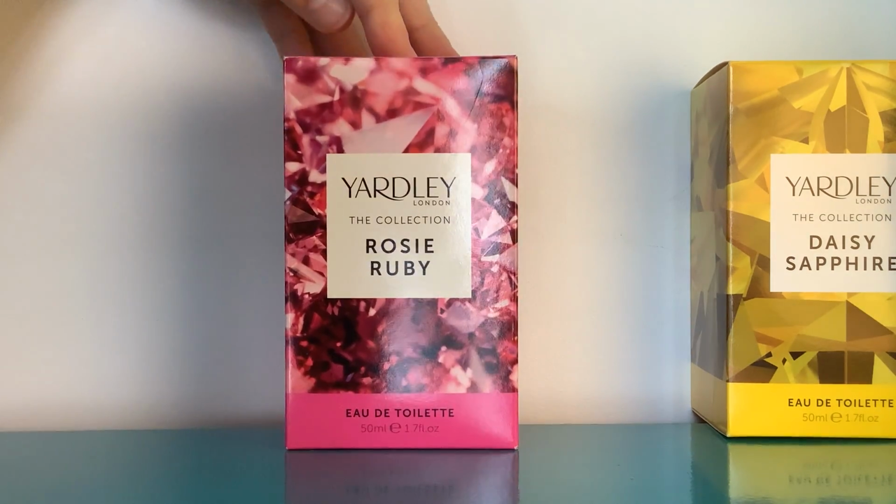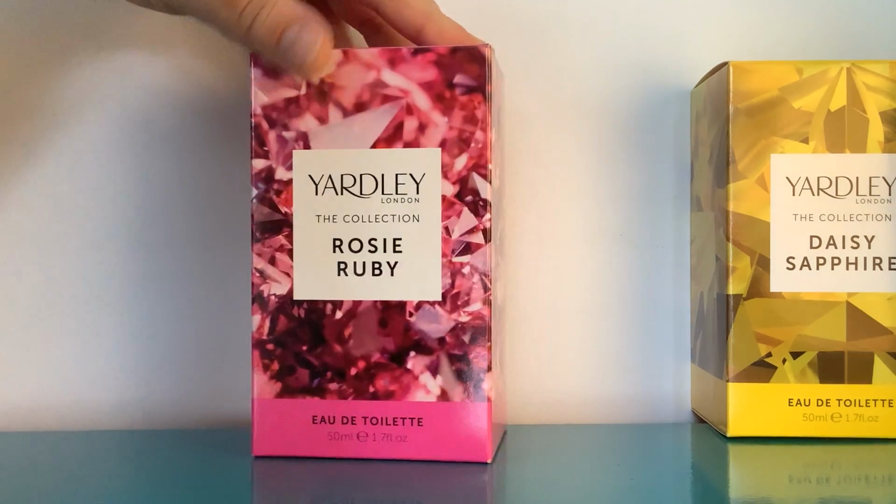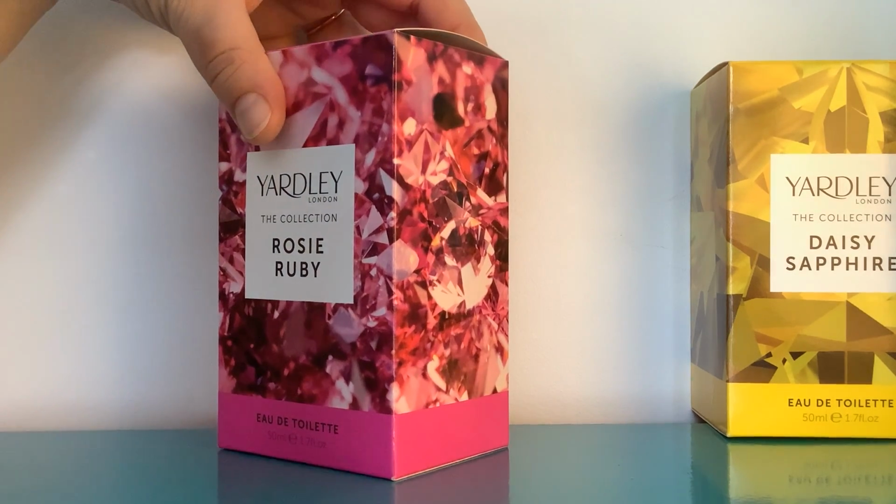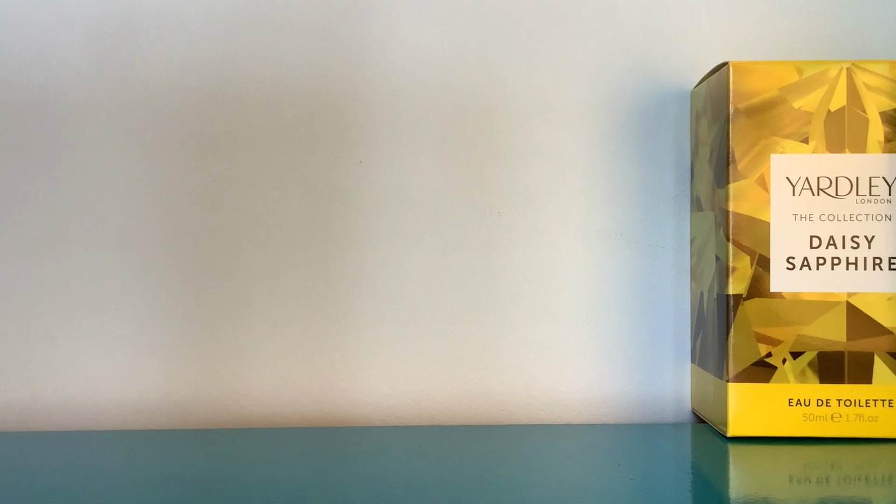So this is the last one of my Direct Cosmetics haul. This is Rosie Ruby from Yardley. Now, I noticed these because of the bottles. I think they're really nice. They're very fancy for Yardley, these bottles.